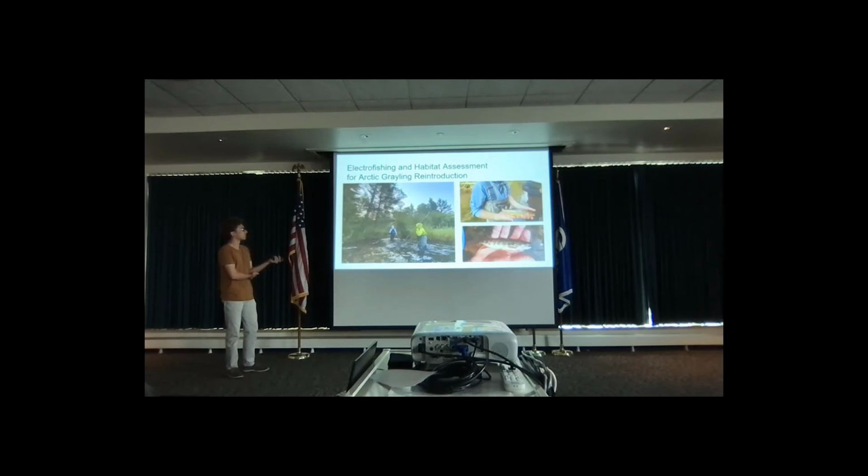And there's a ton of habitat assessment factors. The main one is probably temperature. Grayling prefer colder waters. There's a ton of bank assessment. You can see me there. I've got the flow meter, which measures the rate of flow of the water. And then also we record the sediment types. So grayling prefer gravel and coarse sediment.